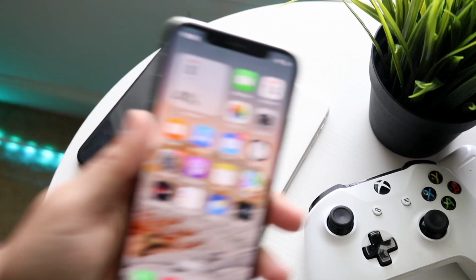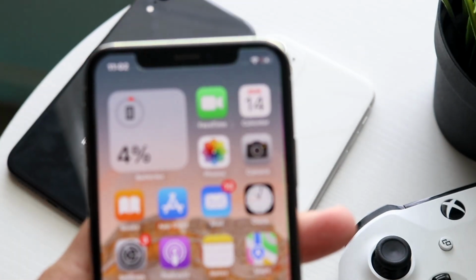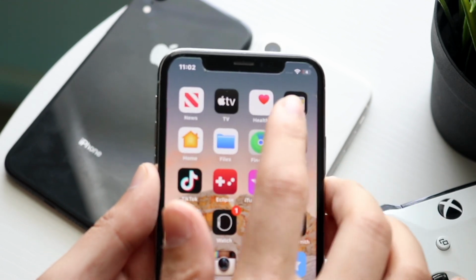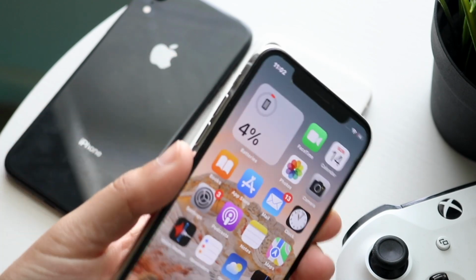So if I make our way over to our iPhone 10 right here, you can see that on the top right corner, I do have 4% capacity on my battery life. You can see right there, it's kind of hard to tell, it's a small number, but that's a cool feature. And this is an iPhone 10 from 2017.